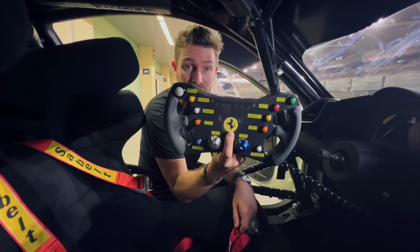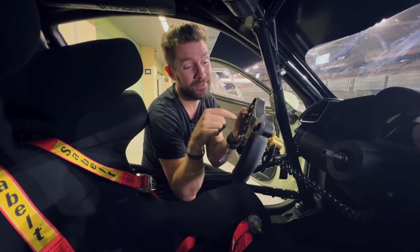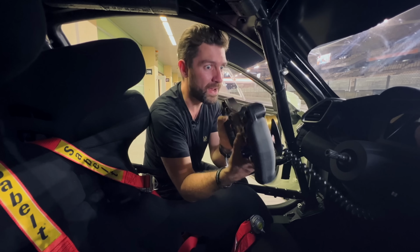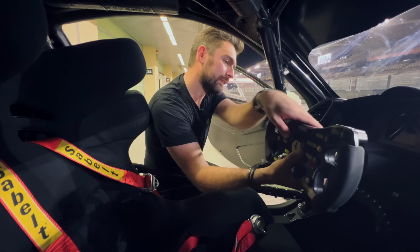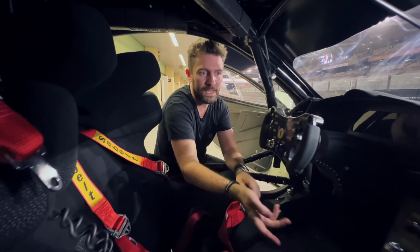Believe me, to get into a full-blown bucket seat, pull on those harnesses, and to see the Ferrari logo in front of you, knowing you're in a Ferrari racing car, is a very special experience indeed. So, what else do we have? Down here, lots more settings.